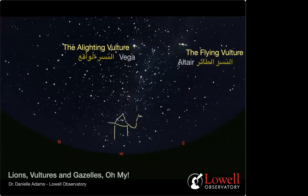Many times you'll see in astronomy books that this is interpreted as the diving eagle. So help me correct that when someone says that. In Arabic, it is not diving. It is alighting onto a surface. And these are not eagles. These are vultures.